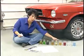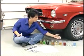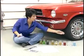Again, gasoline, another very important fluid. If it's leaking gasoline, it's flammable. That's pretty obvious, and you need to get that repaired quite quickly. And transmission fluid, power steering fluid is red. Water from a condenser would be regular water, and blue is washer fluid.